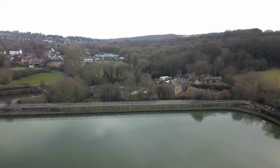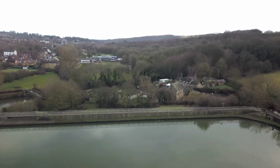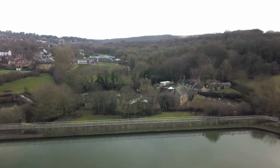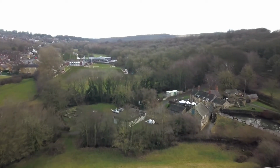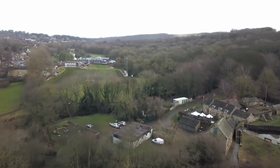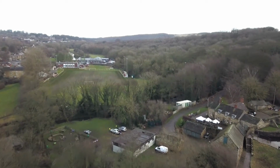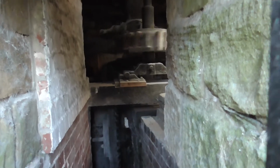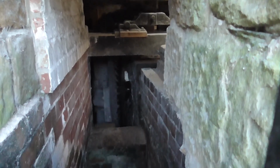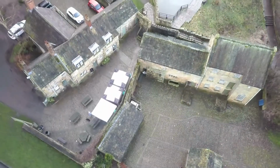Below us are the waters of the Worsbrough Reservoir. It's fed by the River Dove and comprises a major part of the Worsbrough Country Park. The River Dove also feeds Worsbrough Mill. It's been a working mill since the 17th century and, miraculously probably, it still is.